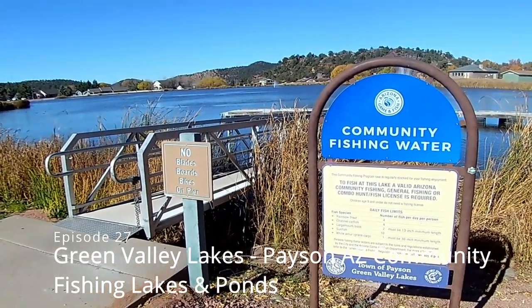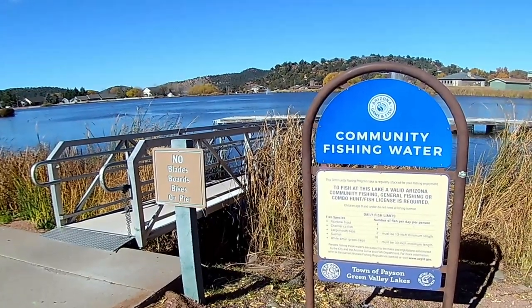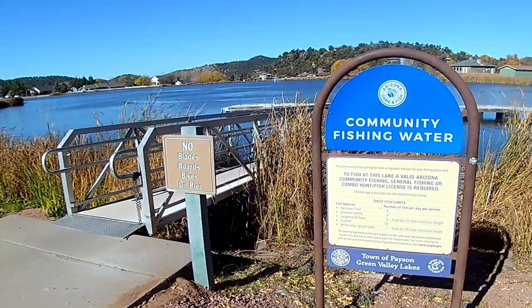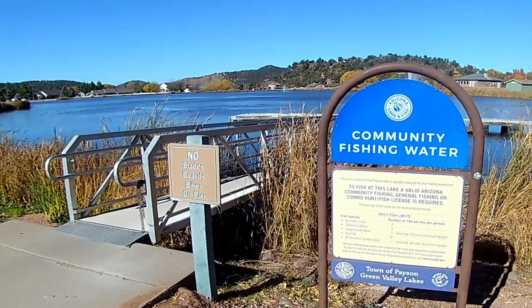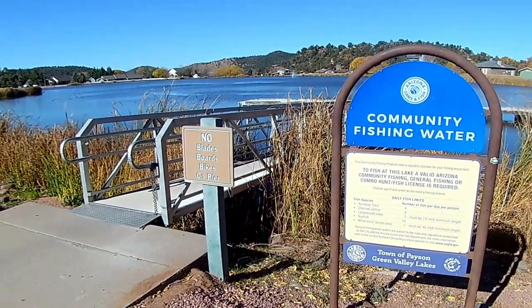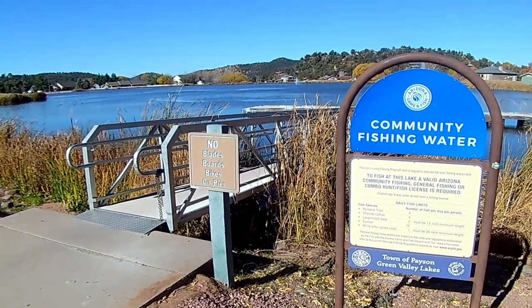Today I'm up in Payson on my way back from a little vacation weekend, and we're stopping here at the community fishing waters that are here in Payson, the Green Valley Lakes. There's actually three lakes here. This is the main lake, and there's two smaller lakes that are 1 and 2 acre, and this one's 10 acres. So we're gonna head out on the pier here. They got rainbow trout, bass, crappie, and sunfish. So we're gonna see if we can hook into something, and we'll catch you guys when we get out on the pier.